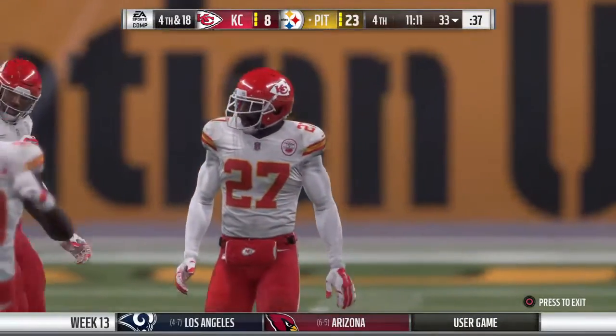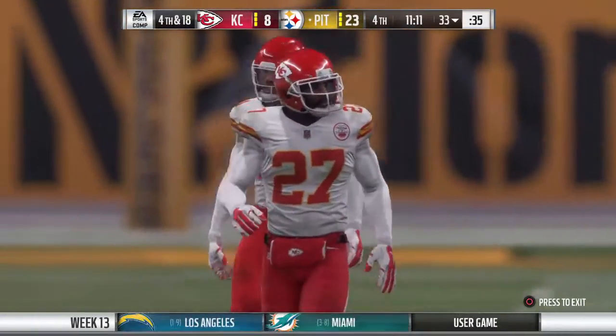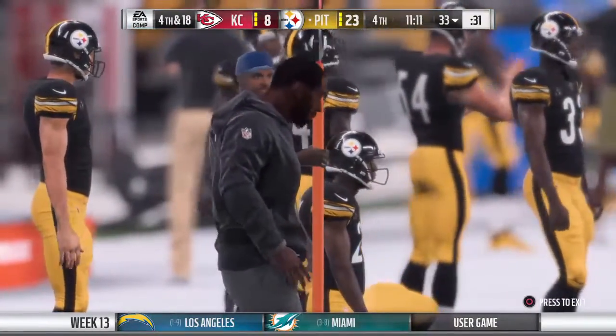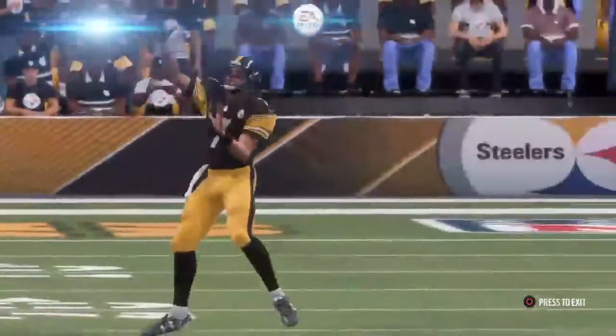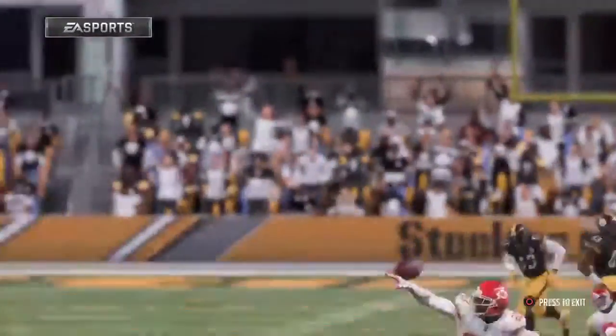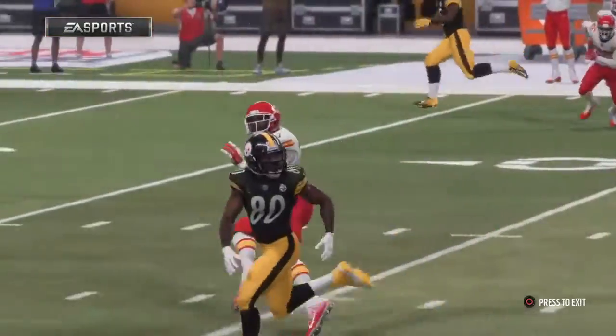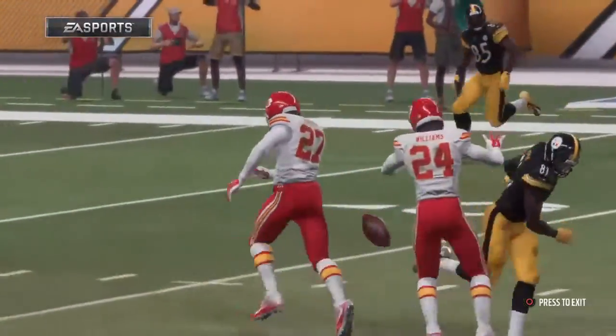incomplete. I don't know how you felt about that one, but it almost felt like retaliation, didn't it? Took the sack, jumped right back up, and took a big shot downfield that fell incomplete. Yeah, second down sack. Tried for the big one on third down. Couldn't get it.